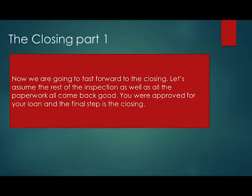The closing, part one. And we're going to fast forward to closing. Let's assume the rest of the inspection as well as the paperwork all came back good. You were approved for your loan and the final step is closing.